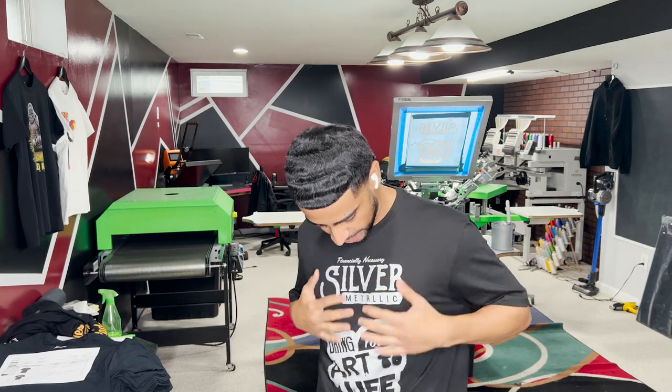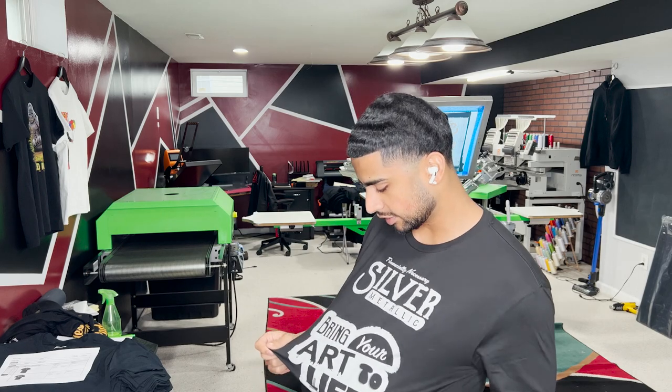I threw it on right here. As you can see, it has a silver metallic look to it, and it printed great. But of course, there's so many other ways to print this with the underbase. It's probably going to pop even more, and then just using different mesh counts, 230 mesh, blah blah blah. We're going to dive deep into that in future videos and test it out further.